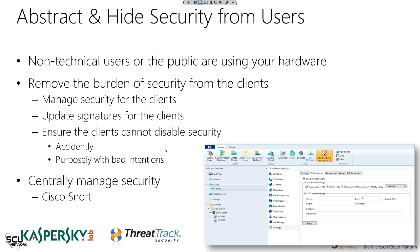You're really trying to put a lot of trust on your end user. Now, with the potential of having the public renting your hardware, if you're a service provider, you don't know what they're going to do. In many cases, hackers or people with bad intentions use these clouds to actually go and commit the crime from. They will go rent one of your virtual machines, and they will do a denial of service attack from your VM, hacking someone else. And the way they do that is they disable all of the security that's running inside the VM.